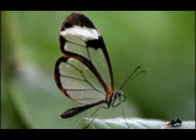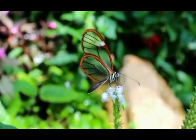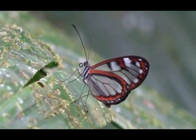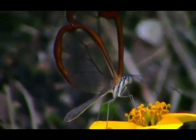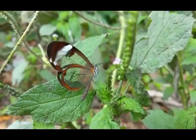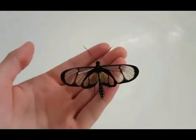1. Glass-winged butterfly. Also known as Greta oto, the glass-winged butterfly is one of its kind. It is a member of the brush-footed butterfly family and is endemic to the forests of Chile and Central and South America. It is famous for its transparent wings that help it easily camouflage itself from its predators.